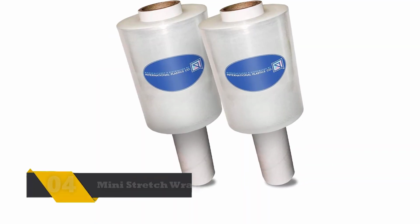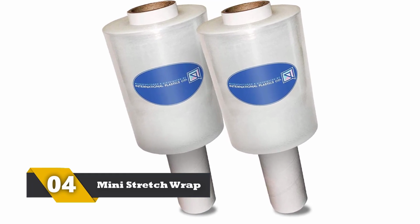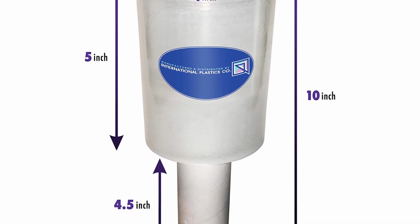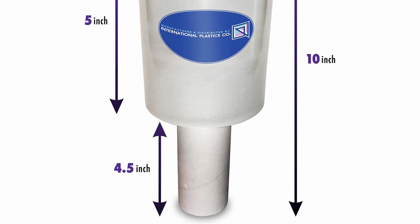Number 4. Mini Stretch Wrap by International Plastics. This one comes in a pack of 2 and offers you versatile operation. It has the ability to protect any type of household item and is available in lightweight construction. Moreover, the pallet wrap has a width of 5 inches and the length is 1,000 feet.